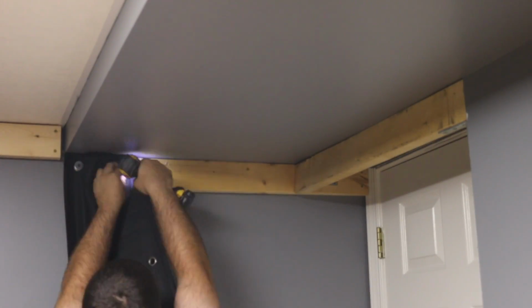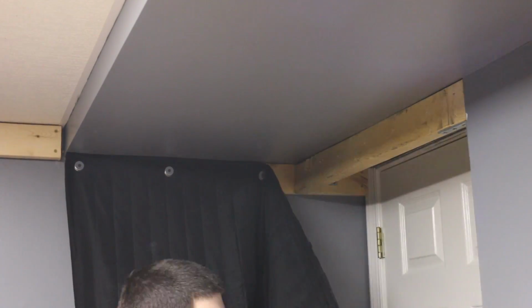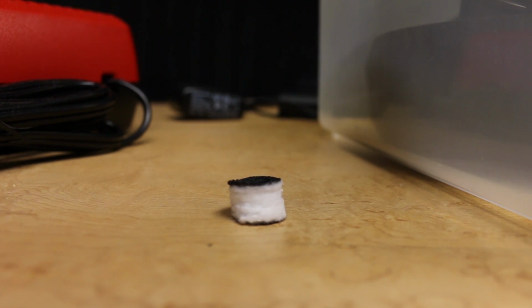So a little bit about these blankets. First of all, they are insanely heavy. You know, when you lift up one that's folded up, you're like, oh, this is nothing. But then when you unravel it and hang it on the wall, you realize how heavy they actually are. It's really dusty in here. And this is a cross section of the blanket.